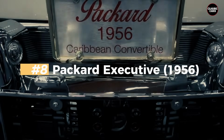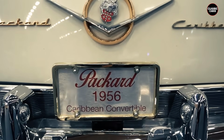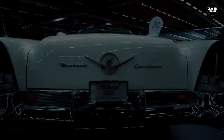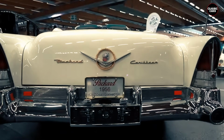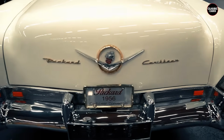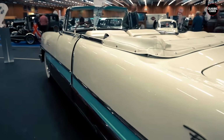8. Packard Executive, 1956. The 1956 Packard Executive was supposed to be the flagship model that would carry the storied brand into the future. Packard, once known for its luxury and innovation, had already been struggling in the mid-50s to maintain its place in a rapidly changing automotive landscape. With a large V8 engine, attractive styling, and the promise of luxury, the Executive was intended to represent the pinnacle of Packard's expertise. Unfortunately, it was anything but the grand finale Packard had envisioned.